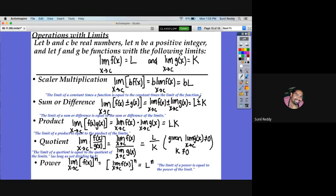Okay, this page is overwhelming, but I'll hopefully simplify it for you. These are operations with limits. So if you had two different limits and you add them together, for instance, the result should just be the separate limits being added together. So here I put that, let's say we had function f and function g. And let's say function f's limit as you approach c was l, and function g's limit as you approach c was k. As far as scalar multiplication, if I multiply function f of x by some number b and then take the limit, that just equals the limit on its own times that value of b. In other words, whatever the limit was, l times b.